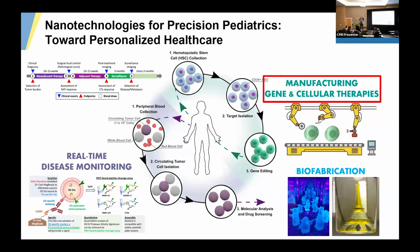The second theme is really, once you have the data that kind of fuels this precision medicine engine, you want to have tools that will hopefully help you take that data and interpret and mine that data in new ways, and hopefully create models of disease processes that can help you feed into the drug discovery process. We think about that in terms of biofabrication types of approaches, using 3D bioprinting and other types of technologies to create different types of disease models.